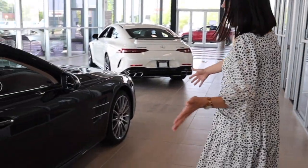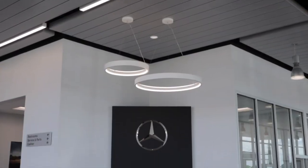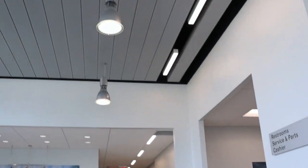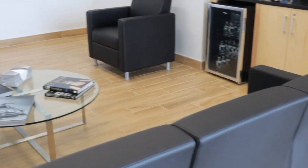As we continue through the showroom, you'll see that we have a single color floor. Over here, you'll see we have an all-new receptionist desk area, and we have this beautiful black wall with the Mercedes-Benz symbol. And now you can also see that we carried the ceiling through this area of the showroom. If you remember before, we actually had this dreary, dark gray patterned carpet. Now we have this beautiful tile floor.